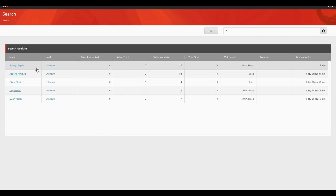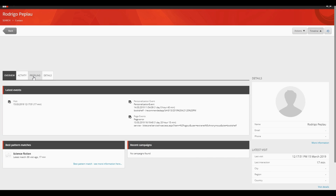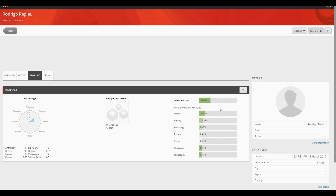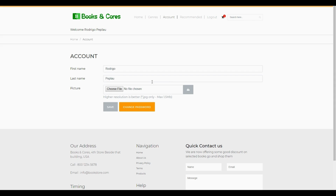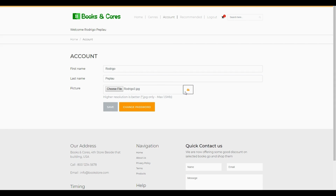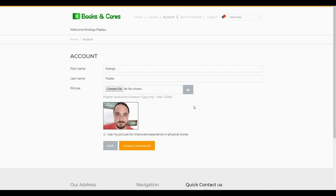After completing the registration, Sitecore now recognizes Rodrigo as a known contact. Now in the experience profile, Rodrigo's contact shows his preferred genres. Rodrigo then accesses the account page on the website and uploads his picture. Then he checks the checkbox for an improved experience in physical stores. This allows his picture to be utilized for face recognition.